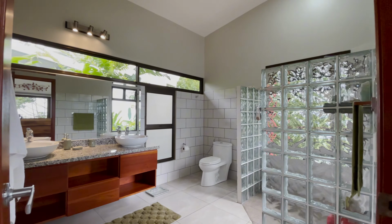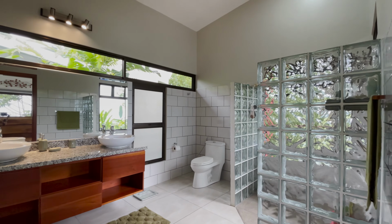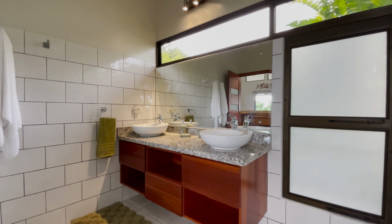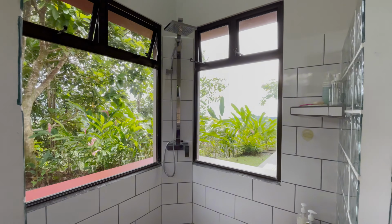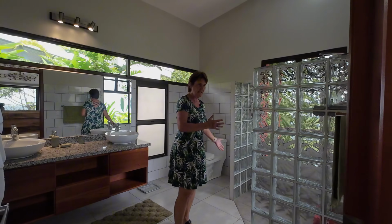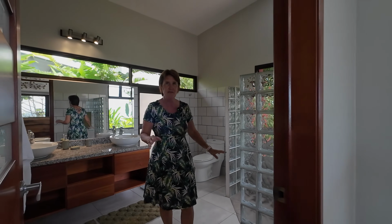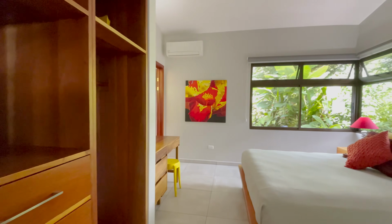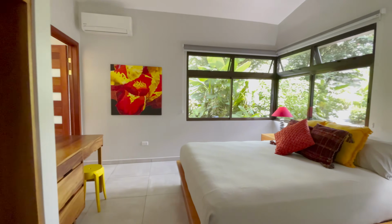This is the master bathroom. It's a nice size, it's large. You get an ocean view from the shower. And it's on this side of the house, so everything is private here. There are no neighbors.